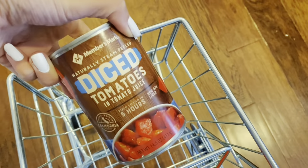Okay, we're gonna get some diced tomatoes, you guys. She'll probably approve of that. Oh, I need some more popcorn butter. Okay, all right, guys, we need. You will not give me my job. Oh. No.